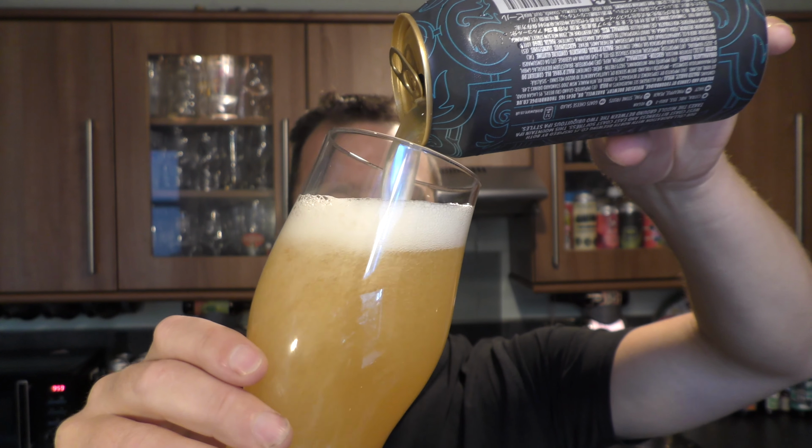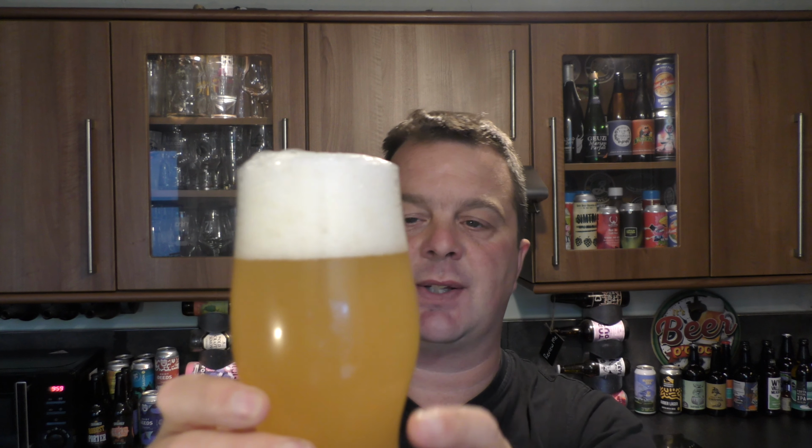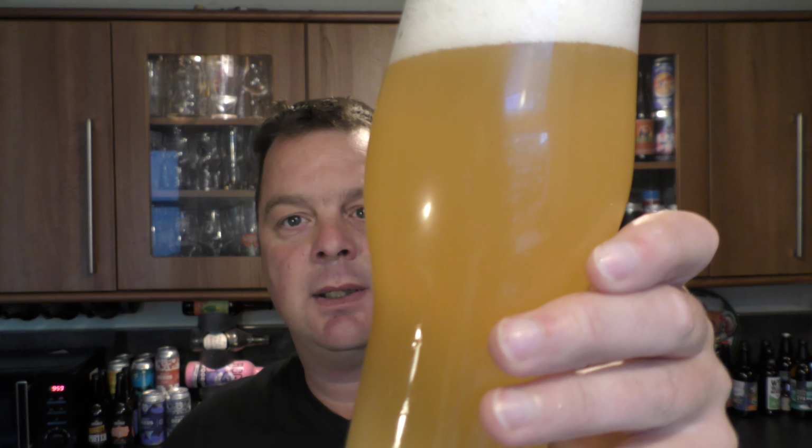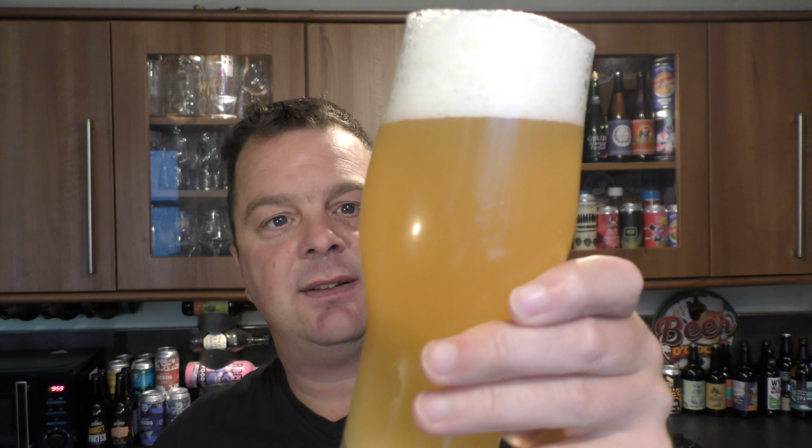So the idea, let's slow down. Let's go back to basics a minute. Let's talk about the look of the beer first. Look at the carbonation rolling up the side of the glass. We've got a 3-finger white head, straw coloured, hazy looking IPA, 7.2% ABV.